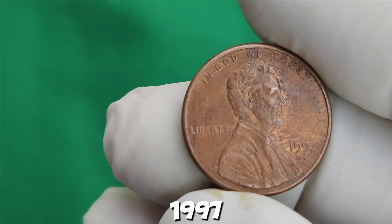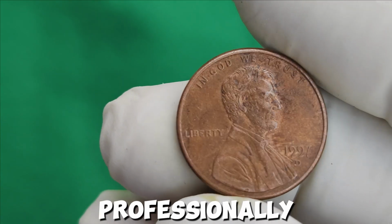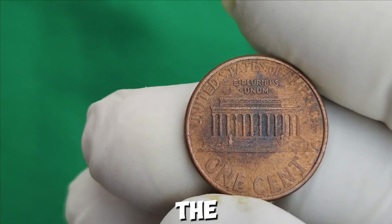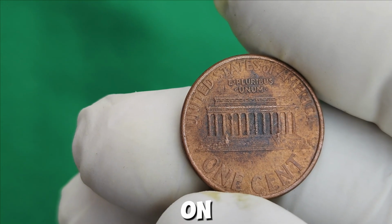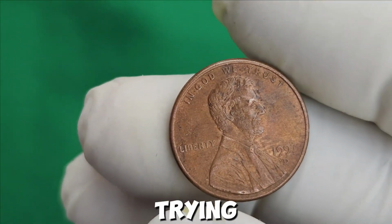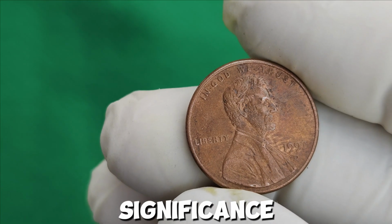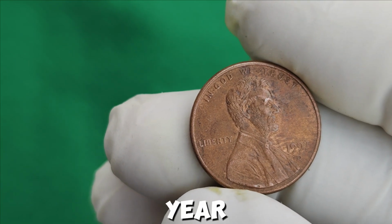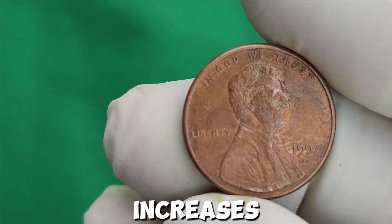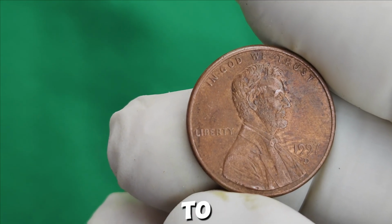If you think you have a 1997 D Ultra Lincoln penny in your possession, the next step is to get it professionally graded by one of the top coin grading services. Keep in mind, the value of these coins can fluctuate based on market demand, so it's always a good idea to have an expert appraise your coin before trying to sell it. The market for rare coins, particularly those with historical significance, continues to grow stronger every year. As more collectors enter the hobby and demand for high-quality coins increases, prices for rare coins like the 1997 D Ultra Lincoln penny are likely to continue rising.